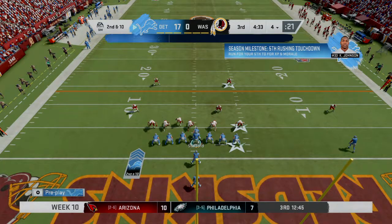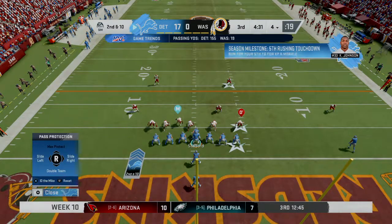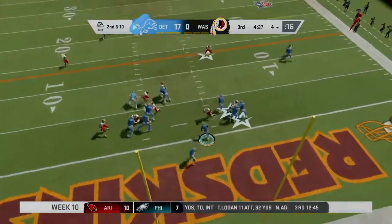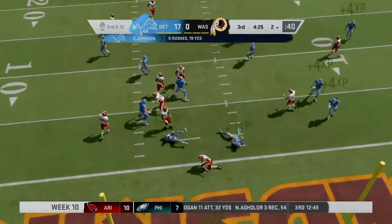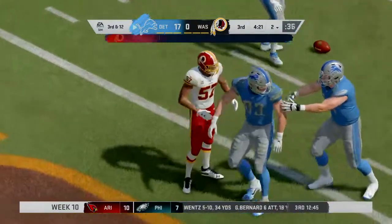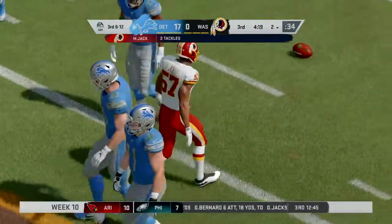Check 4, check 4. Check 13. 53. Ready. Again, it's Johnson. And he is going to be stopped cold behind the line of scrimmage. The second down play results in a loss of 2 yards.